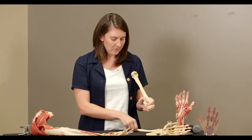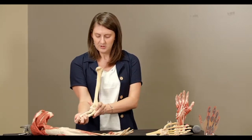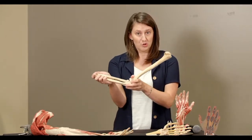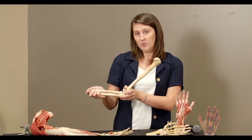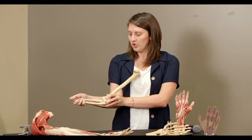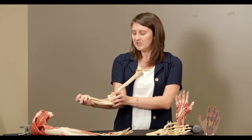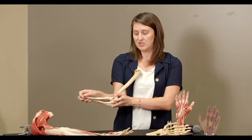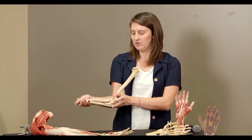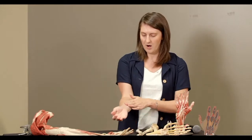If I bring in the radius, you can see where these two bones lay. Maybe you do or don't know already that the forearm consists of 2 bones, while the upper arm consists of 1 bone. Whenever you turn your hand over, or pronate your hand, these 2 bones actually cross over each other. You can see that here in this demonstration I'm trying to do. So these 2 bones cross over each other in the forearm.